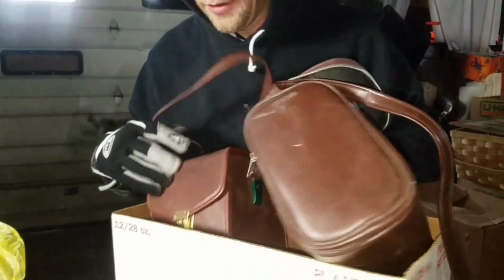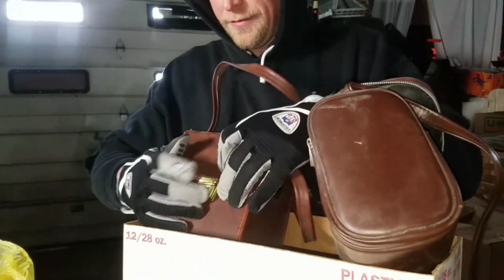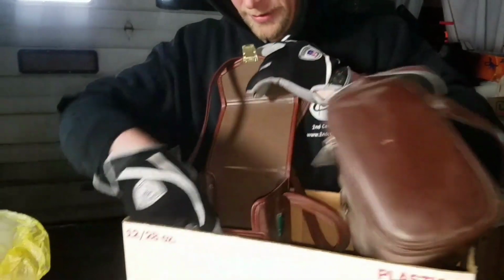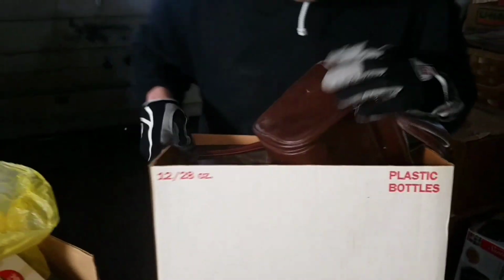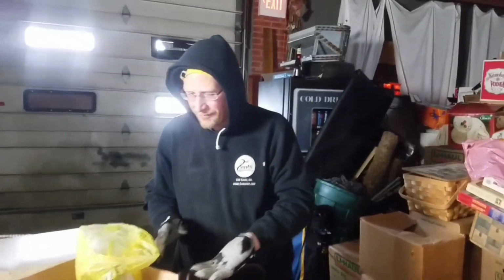Does that feel empty? Feels like it's probably empty. And it is, Josh. Still a nice case, though. So we got two camera cases. Man, finished Coke things we found.